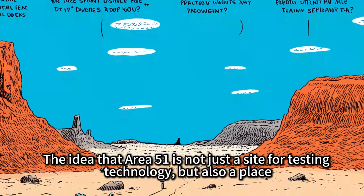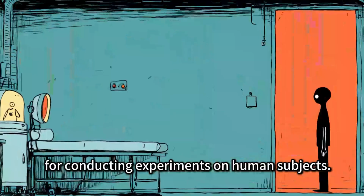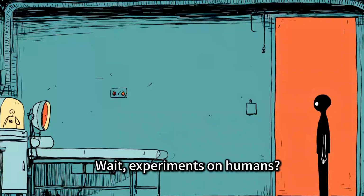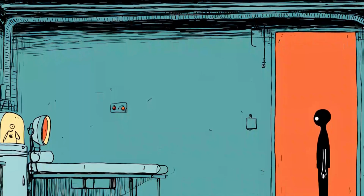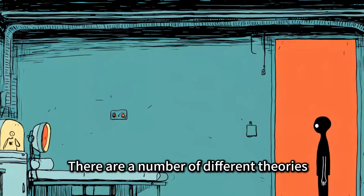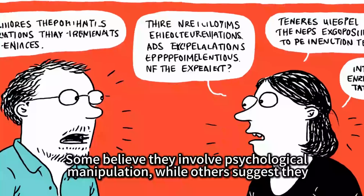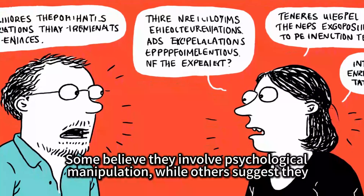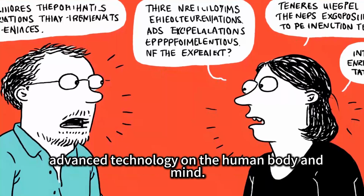The idea that Area 51 is not just a site for testing technology, but also a place for conducting experiments on human subjects. Wait, experiments on humans? Are we talking about MKUltra-style mind control stuff? There are a number of different theories about the nature of these alleged experiments. Some believe they involve psychological manipulation, while others suggest they might be focused on testing the effects of advanced technology on the human body and mind.